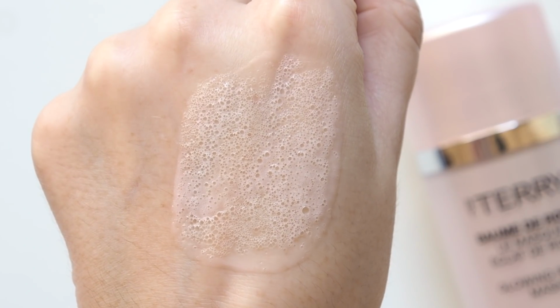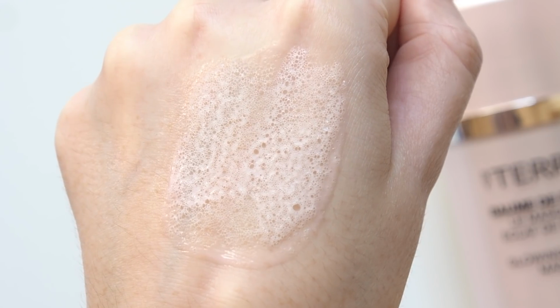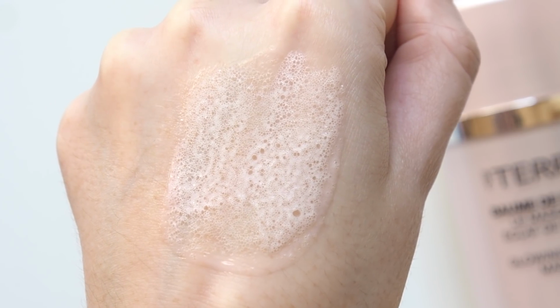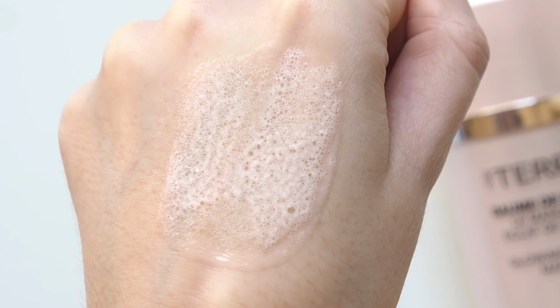It is so intensely ticklish for me, so I'm not sure everyone would enjoy the sensation, but I find it quite fun, and my skin does look brighter when I massage, then splash the excess away.